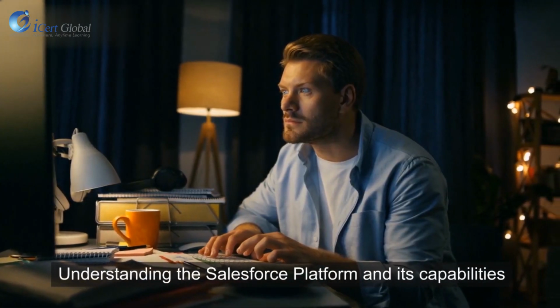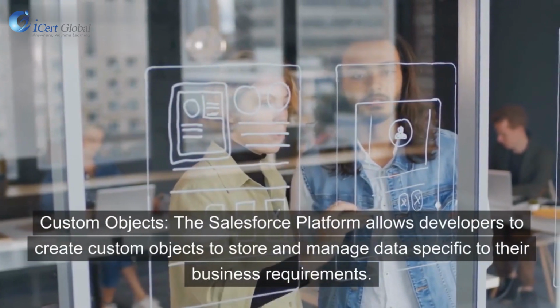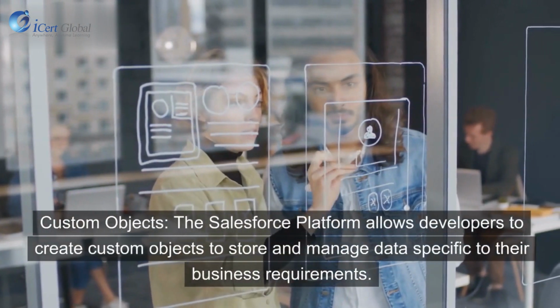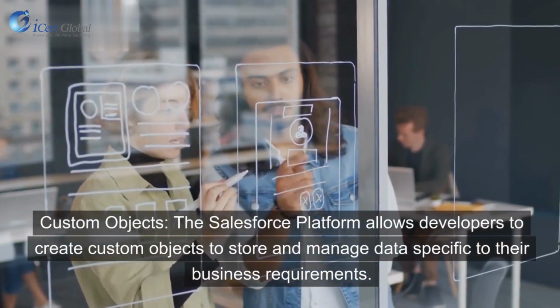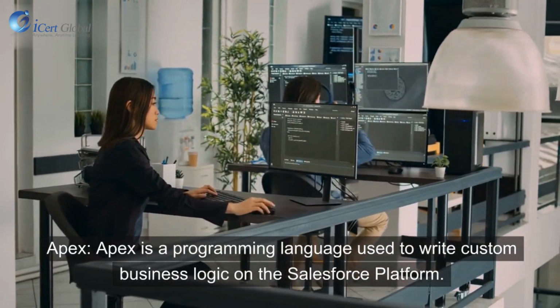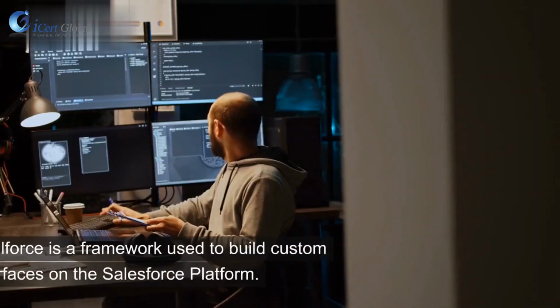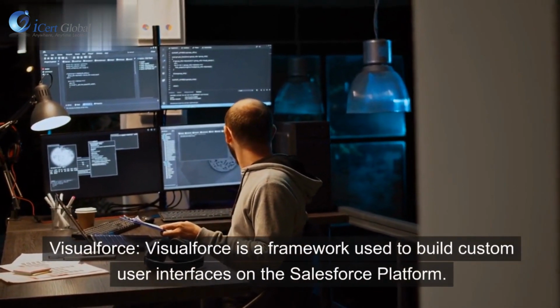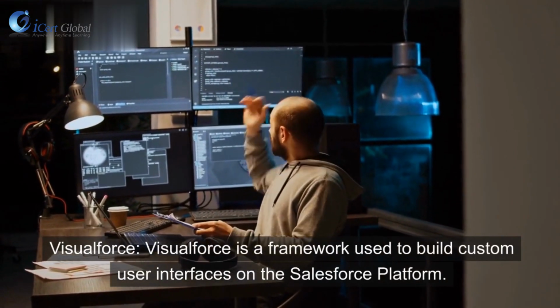Understanding the Salesforce platform and its capabilities. Custom objects. The Salesforce platform allows developers to create custom objects to store and manage data specific to their business requirements. Apex. Apex is a programming language used to write custom business logic on the Salesforce platform. Visualforce. Visualforce is a framework used to build custom user interfaces on the Salesforce platform.